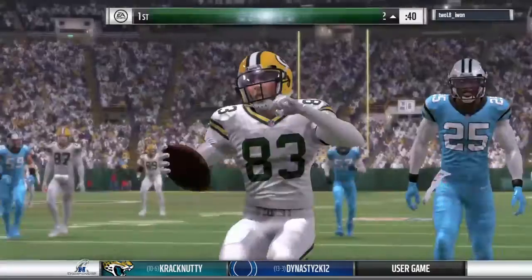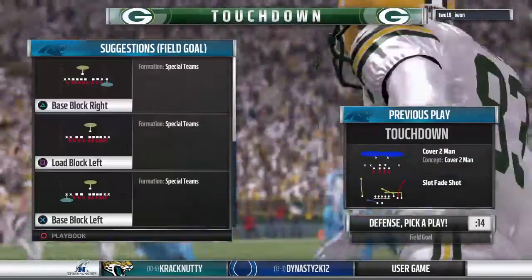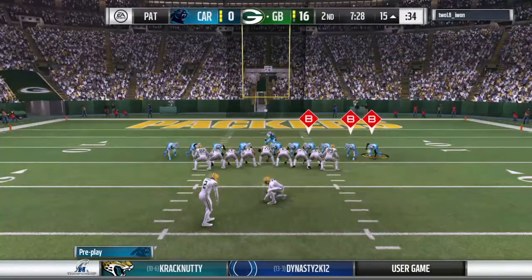And he's going to take it in. Touchdown, Packers. Jeff Janis, his 4th touchdown on the year. And the Packers add on to their lead.